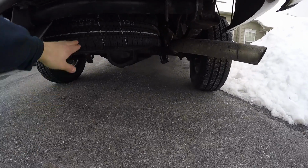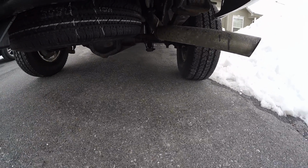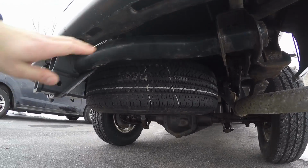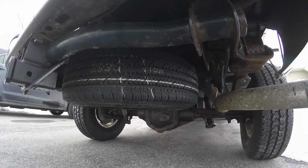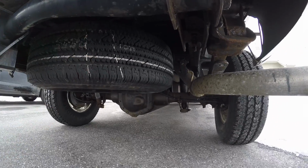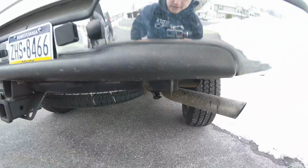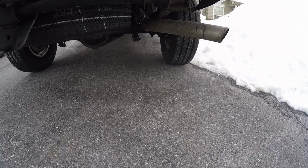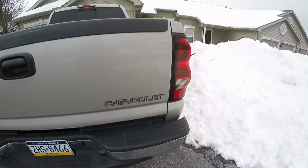And get rid of the spare tire, because I don't need that. What I would recommend to anybody with these trucks is to get rid of these spare tires, because you get a lot of moisture and corrosion that starts up in the mounts for the spare tire, and it kind of rots out the rear end of your truck. So I always get rid of the spare tire on my trucks, and usually when I get a new set of wheels and tires, I'll put the other one in the bed.